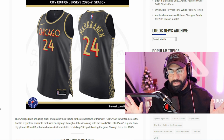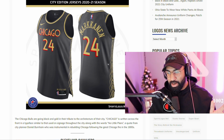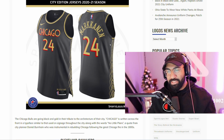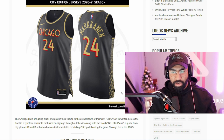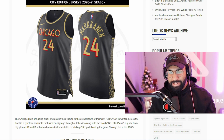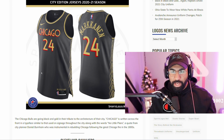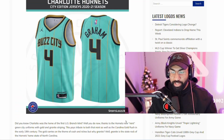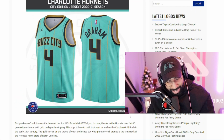Only part I'm not 100% sold on is this side paneling here. I'm not sure what's happening there. It's a bit much. I think they're trying to resemble that to some of the architecture within Chicago. That kind of gothic style, I believe would be the architecture. But I love that. No little plans. I think that's the dopest quote yet, as far as dope quotes go. And I think they nailed the font. I like these. They actually did some research into the history of Chicago rather than just like, did you know that there was a mint here once?